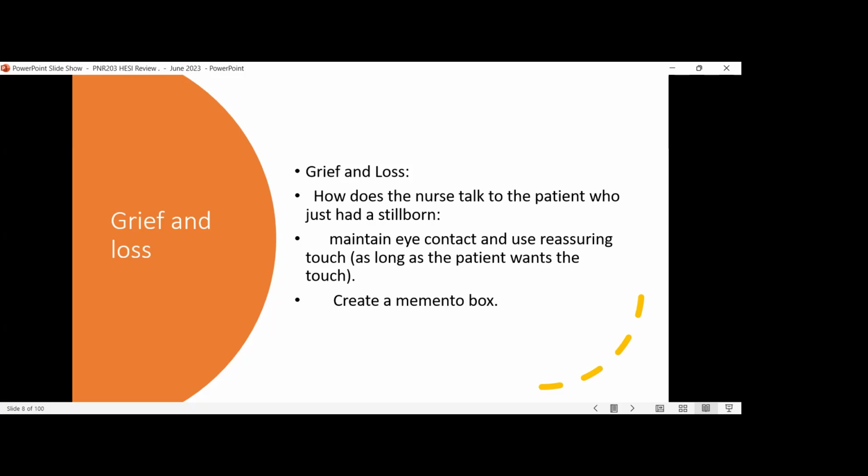And a lot of times I'll sit down in a chair so I can be level with my patient so that she knows I care. By you maintaining eye contact, the patients know that you care. And then, touch is always nice, but only if it's okay with the patient. So you always want to ask your patient, would it be okay if I touch your shoulder just to kind of give you a reassuring touch, and they'll let you know yes or no.